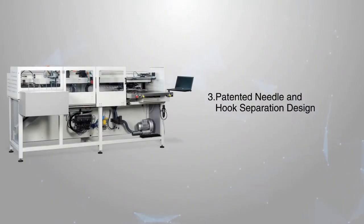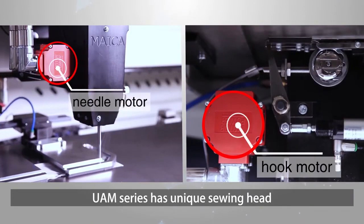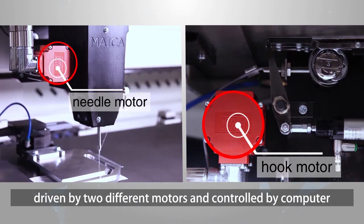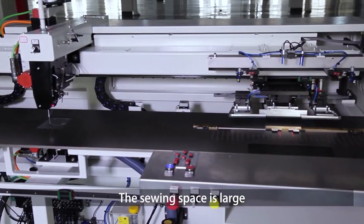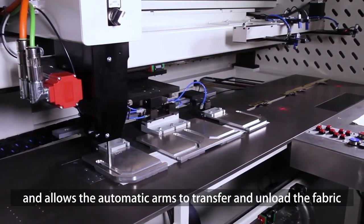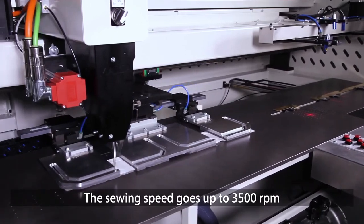Patented needle and hook separation design. The UAM series has a unique sewing head separating the hook and the needle, driven by 2 different motors and controlled by computer, and are connected electronically, not mechanically. The sewing space is large and allows the automatic arms to transfer and unload the fabric. The sewing speed goes up to 3,500 RPM.